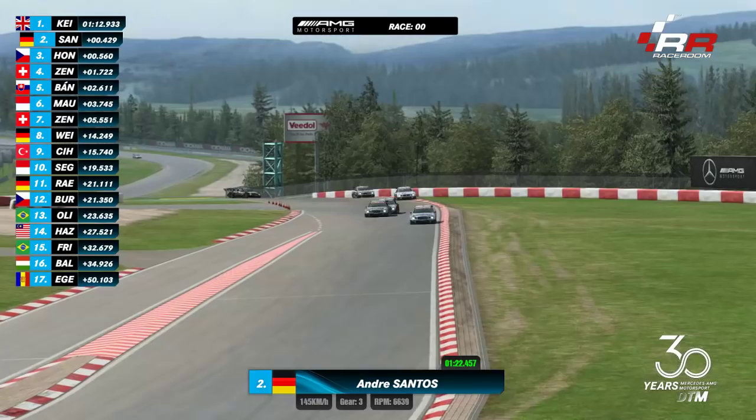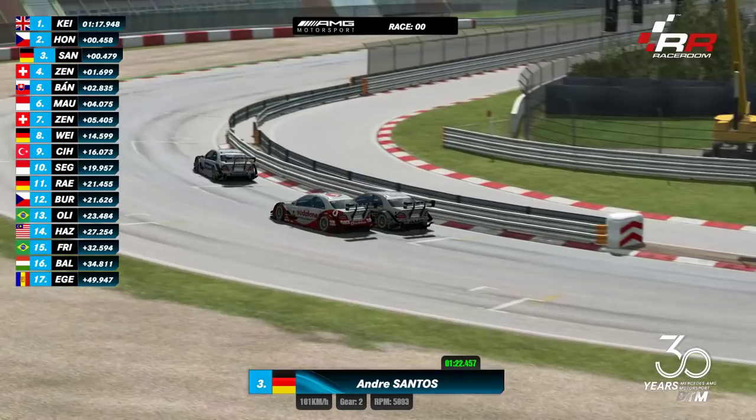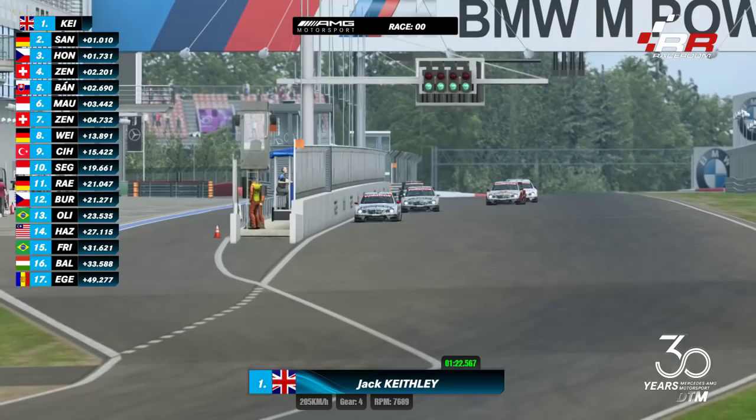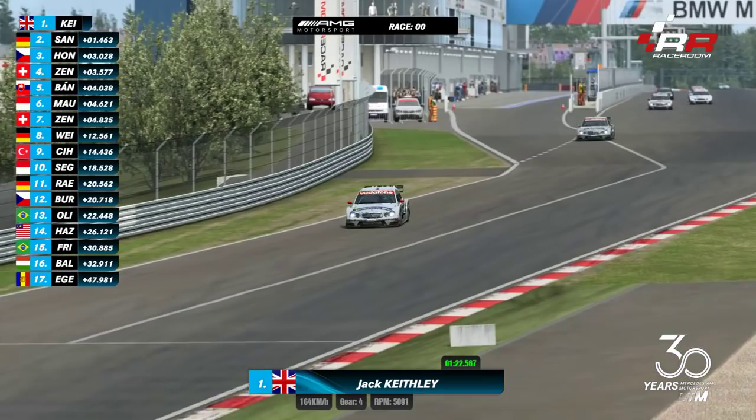Jack Keithy then. He defends staunchly. I'm sure Santos will be a little bit upset himself. But as they cross the line, it will be Jack Keithy who picks up his third win of the season. Santos comes home second ahead of Jaroslav Honzik, who picks up his first podium of the season. Would you believe it's his first podium outside of that win which he took pretty much a year ago.